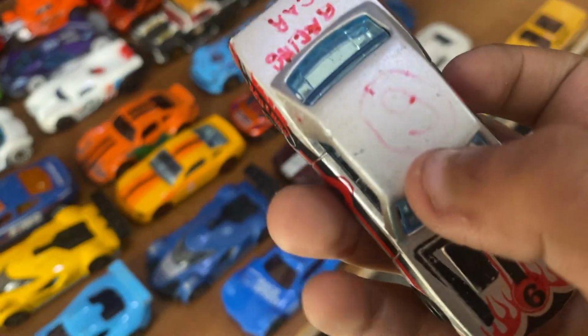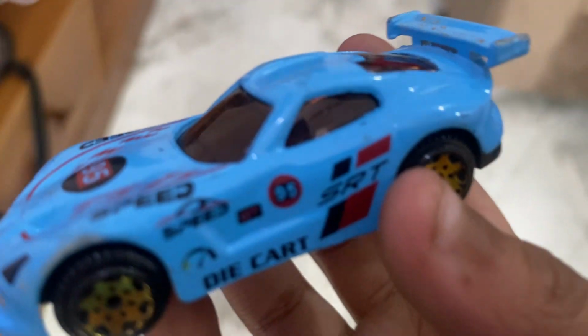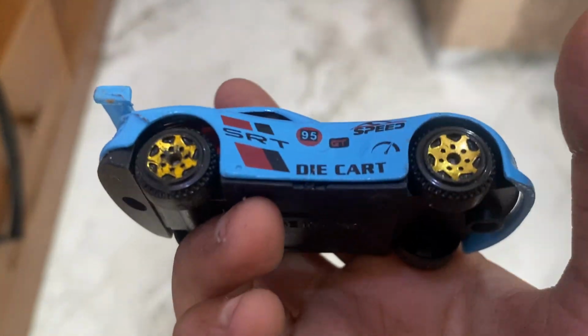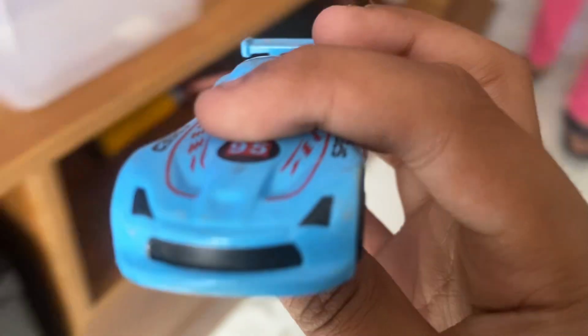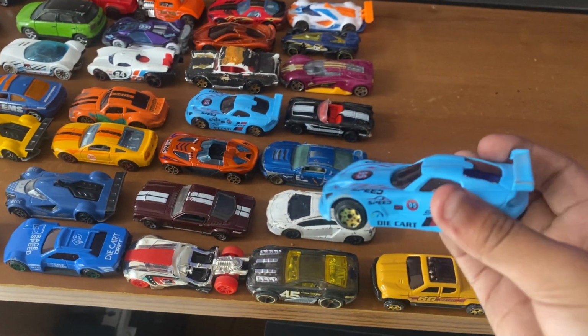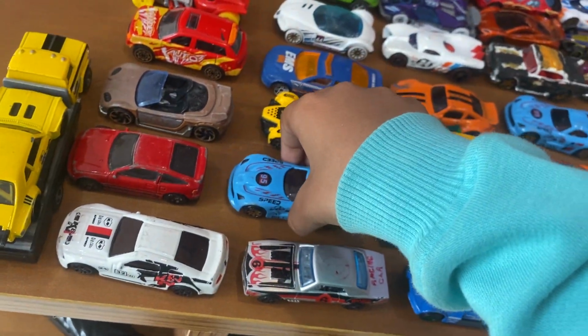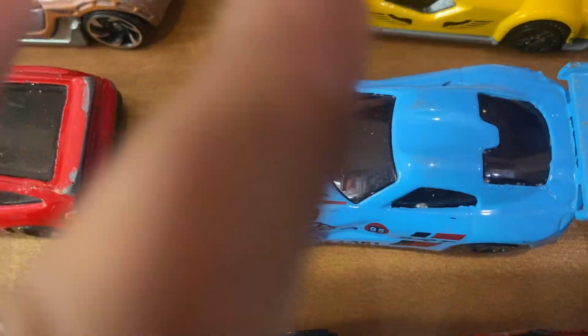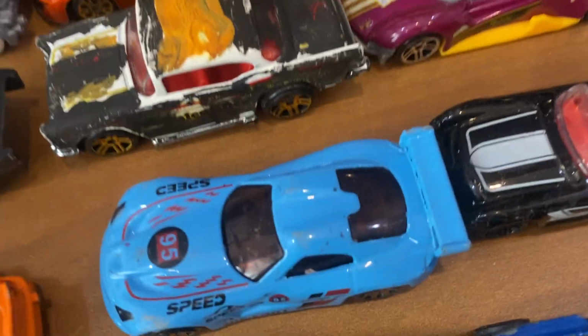I customized this number 6 and this racing car that I wrote. Now here's Porsche. Porsche 911. This looks a lot better than all the other cars. But I have two like these guys. Look, I showed you one car. You must also understand this car.